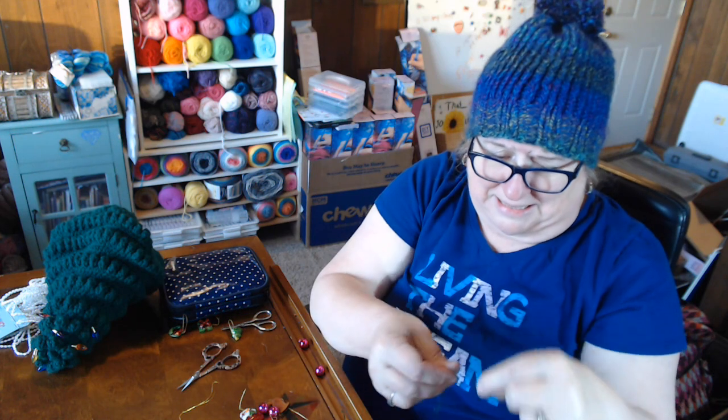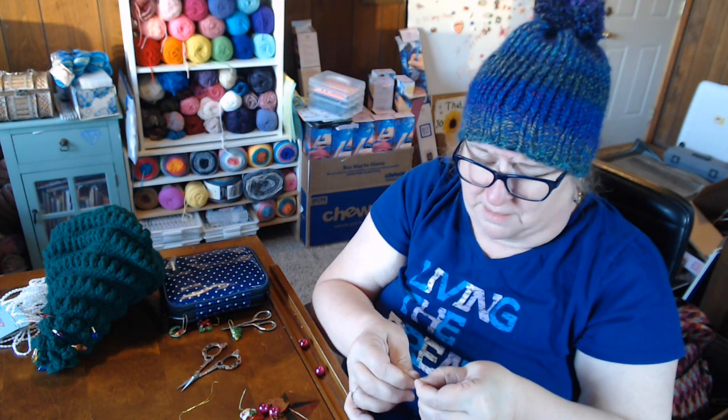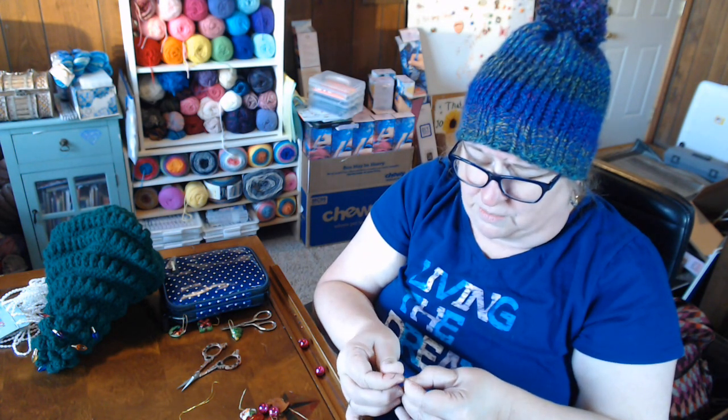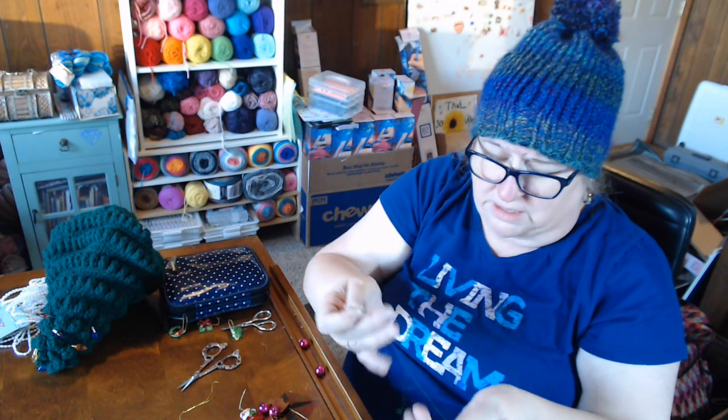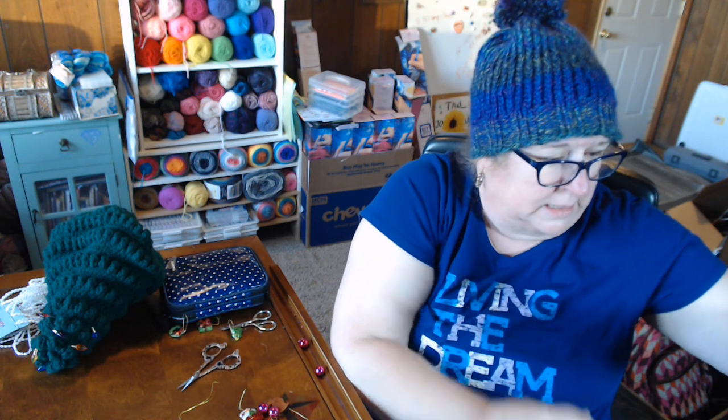Here's what I want to do. I want to take this. We're going to do two strands, one strand into two. I don't know why I'm doing two here, so let's just do one strand here. Of course, it's going to tangle on me. Gosh darn it. It's cross-stitch thread. Why wouldn't it tangle, right?